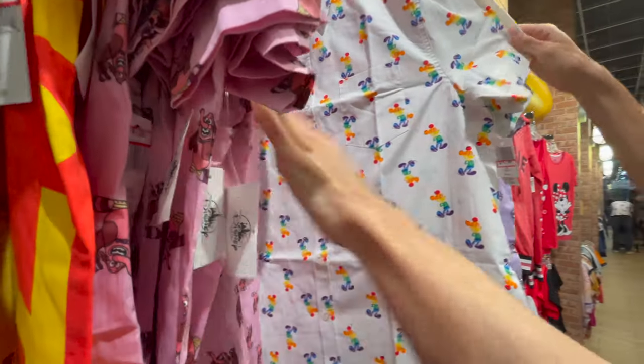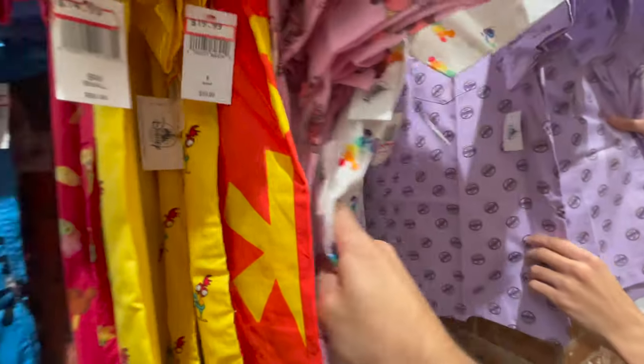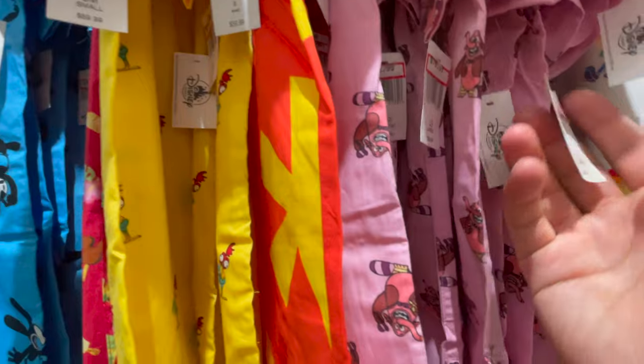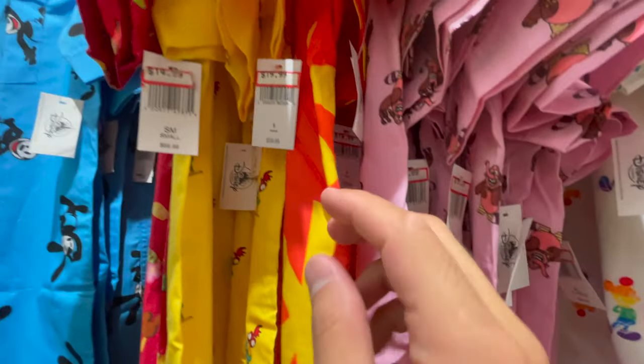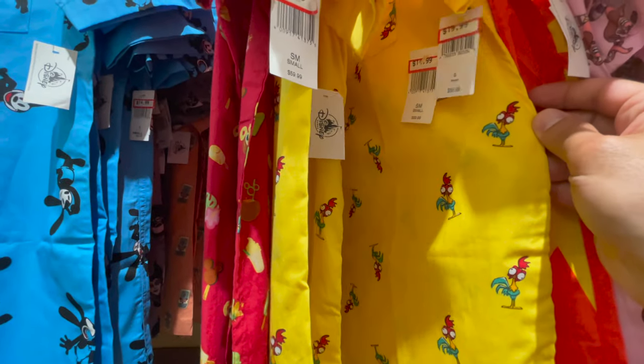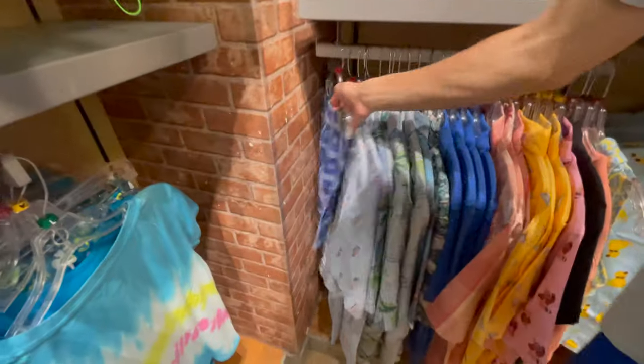Oh, cool. It's like a classic Mickey Stands Pride shirt, $14.99. These are all $14.99, except for this one, it's $19.99. Some of them are $19.99. Oh, wow. So Bing Bong is $19.99. Hey Hey is $19.99. Oh, I'm sorry, the Chip and Dale one is $19.99. Hey Hey is $14.99. Okay. Shorts. Oh, Grumpy. That's $7.99.